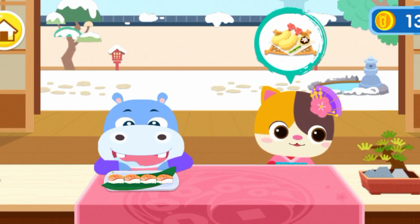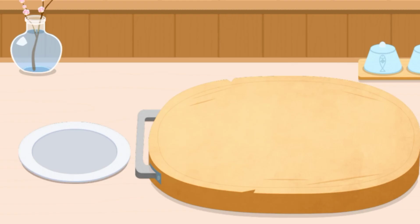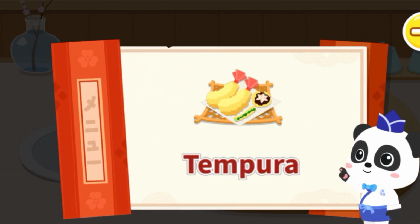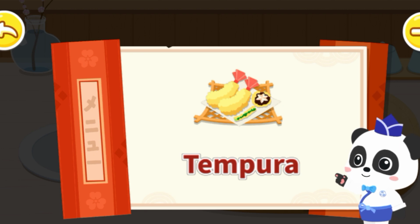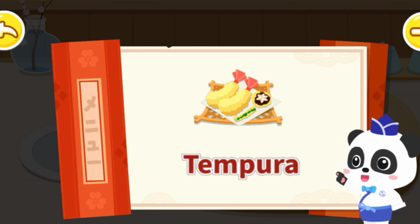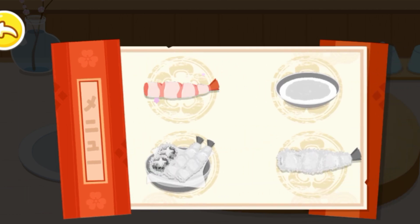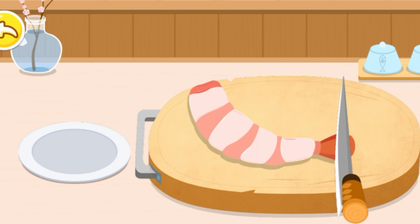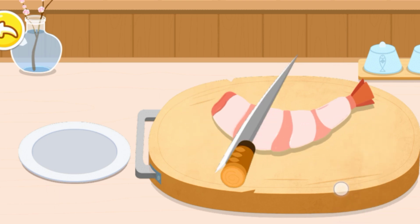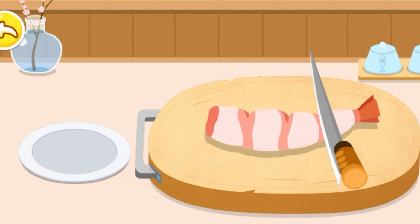Tempura! In Japan, all food fried in the batter is called tempura. Fresh ingredients are perfect for making tempura. Prepare ingredients. First, let's cut the shrimp. Fried shrimp tempura is the most delicious fish.